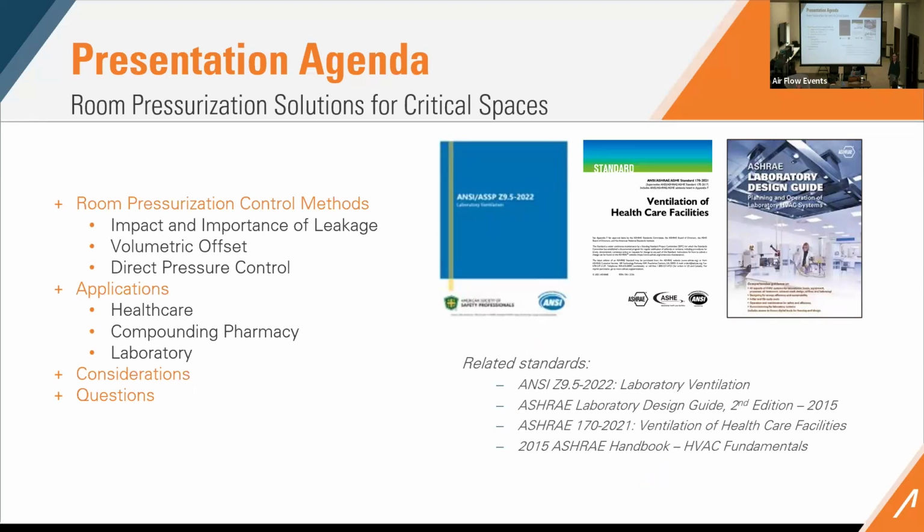We'll go over the different control methods that you can use to create room pressurization. And then we'll get into some of the typical critical space applications that we see and the considerations for each of those spaces. As we are going through this presentation, we'll reference a couple standards, including NCZ 9.5, the ASHRAE Laboratory Design Guide, ASHRAE 170, and the ASHRAE Handbook.